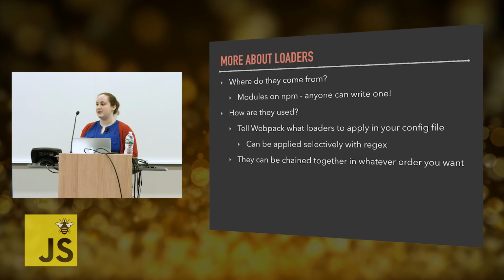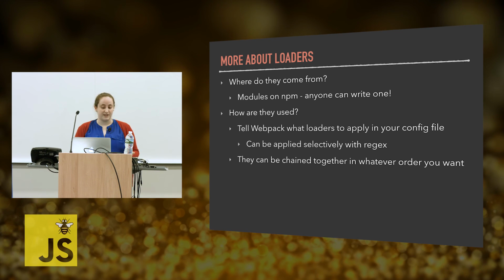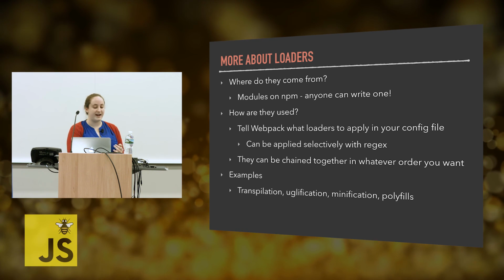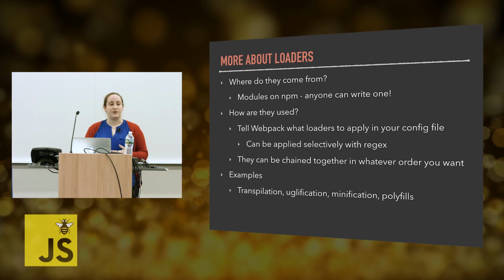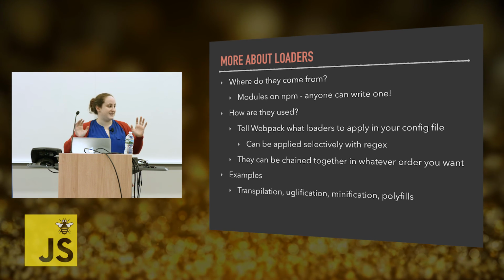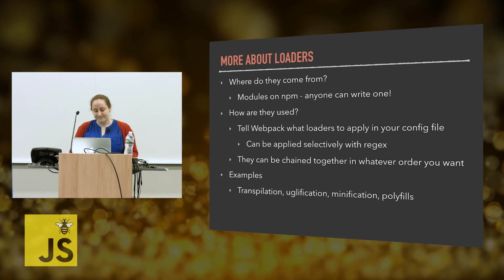And you can chain loaders together in whatever order you want to get the result that you need. And so all of the things that we talked about before that we want to do, our transpiling, our uglifying, our minification, all of those things happen through loaders. You can also add polyfills through loaders. You can do whatever you want. You could say, like, if anyone uses eval, throw in a giant ASCII art that says, like, no, don't do that, go revert that commit. You can do anything.